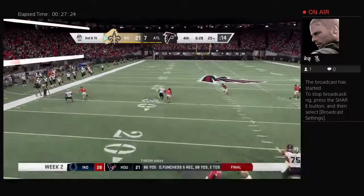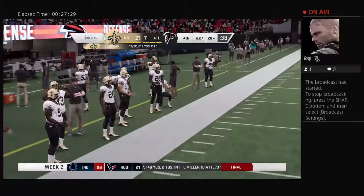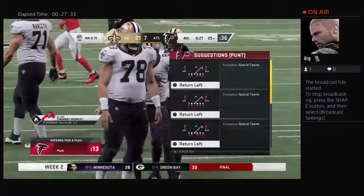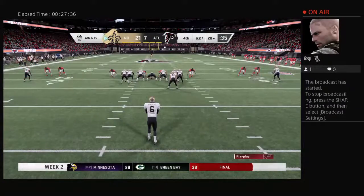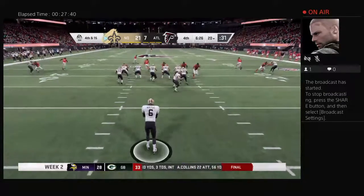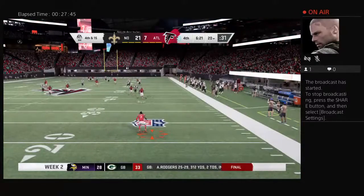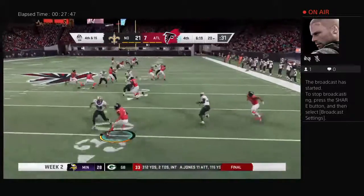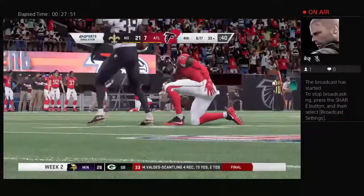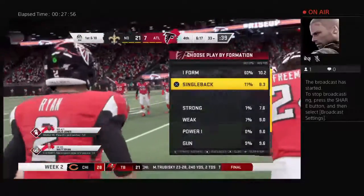3rd and long. It's Keenum. And that will be incomplete. Critical play in this football game, because if they pick up the first there, that clock keeps rolling. Has to be a little frustrating for them because they know that if they pick up a first down there and continue to eat away at the clock, really increases their chances of closing this one out. Now they're likely going to have to give the football up and sweat it out on the sideline. We'll call that a punt of 54 yards. Well struck. And the Falcons will be taking over 1st and 10.